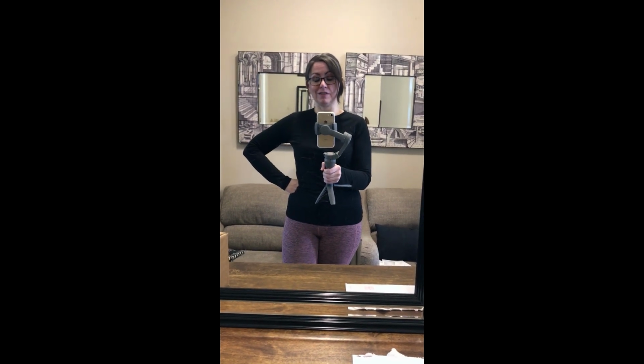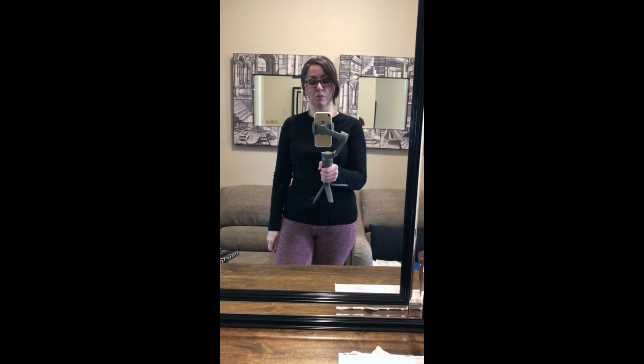And yes, I am not a fashion blogger. This is the outfit of the day, spandex and merino wool top, because I get cold a lot. So there you have it. My husband's listening in.